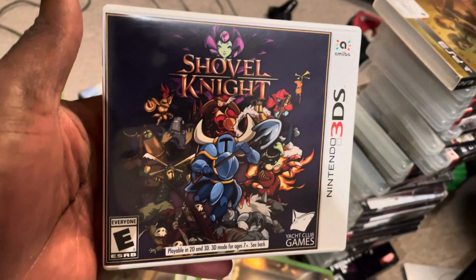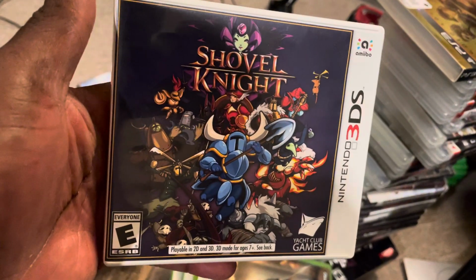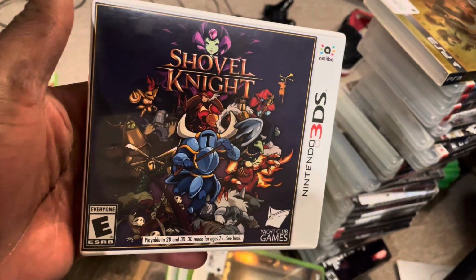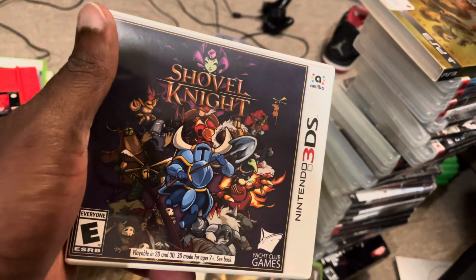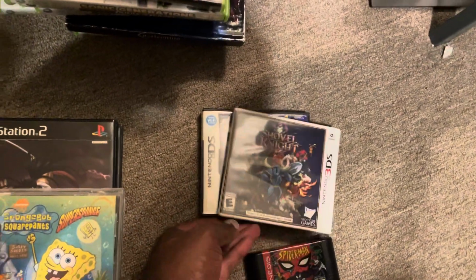I was shocked to see this one, because this is definitely one of those DS games that goes flying off the shelf. When people see this 3DS game, they definitely want it. I know it was a hugely popular Switch game, so I was glad to actually find it. I did not expect to see this one when I walked in, but they had it there, and I went ahead and snagged it up.